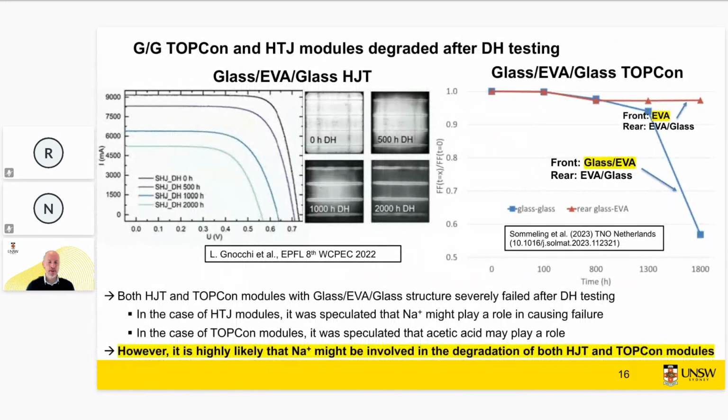The next one we look into is sodium. This was inspired by work presented by EPFL just 2 years ago at the World Solar Conference, where they showed heterojunction solar cells. This was glass, but with a poor edge sealant. They saw significant degradation after 2,000 hours of damp heat testing, which they related to sodium. Then this work on the right was from TNO, where they showed results for Topcon solar cells, and this is a bit of a confusing result.